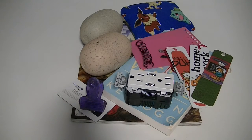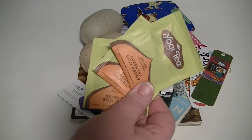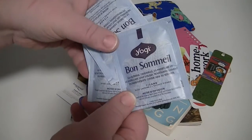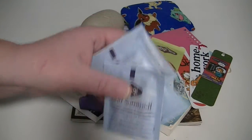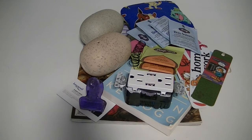I have some tea. I was given some tea, but I'm really not a fan of these flavors. I'm going to find new homes for them. I'm going to put them on the free group. Someone's going to take them right away, because last time I had tea I didn't like, someone took them immediately.